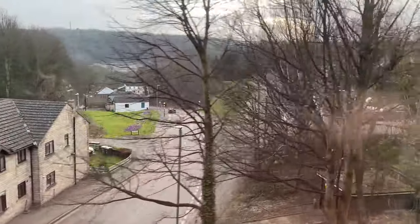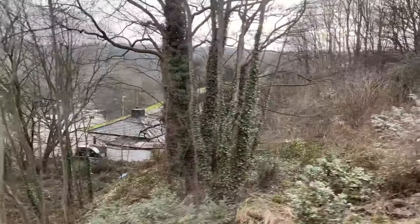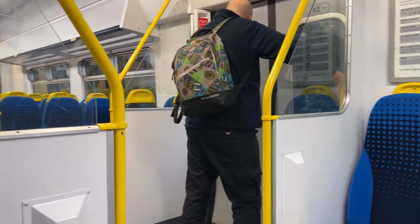Honley's unique because in West Yorkshire it's the only Red X station. Berry Brow, we walked down there onto the main road back to Lockwood, part of the Meltham branch as well, I think, didn't we? On the other side is Berry Brow, as you can see. When it went single back in the late 80s, they just had to build one platform for Berry Brow.